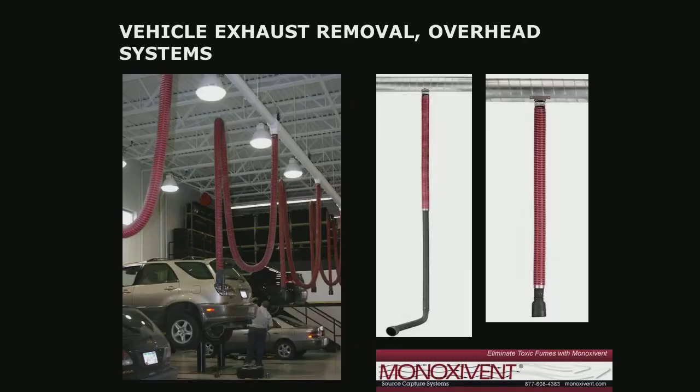Next is our vehicle exhaust overhead system. Now, these systems work similarly to the hose reel in the sense that it captures 100% of what's conveyed to the tailpipe. Plus, we always try to bring in 20 to 25% of ambient air just to help cool the exhaust as it's going through the equipment. And it keeps everything up and off the floor. It's not as aesthetically pleasing as a hose reel because you can see the loops of hose, but it is less expensive. So it really just depends on what your end user wants and what his budget will allow for.